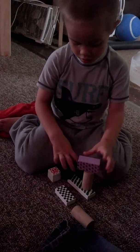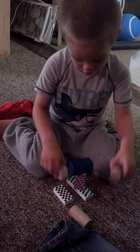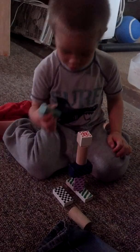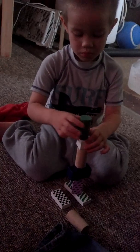Oh, yeah. Gotcha. No, this goes under here. This goes under here. It's going to fall. Slow down, Gilly. Here. I was slowing down.